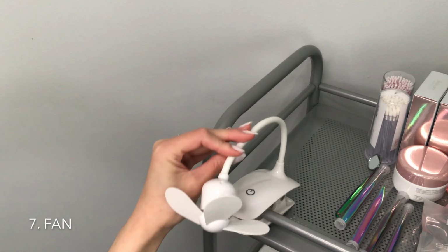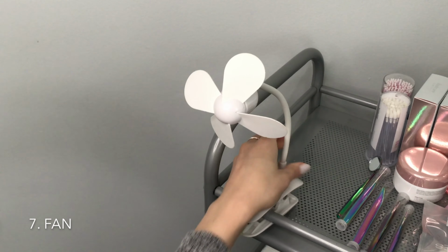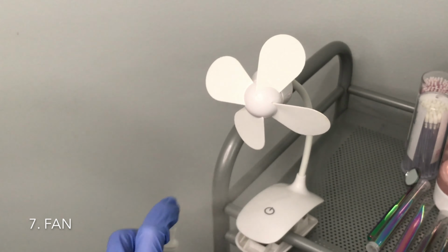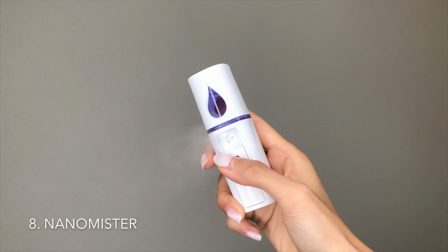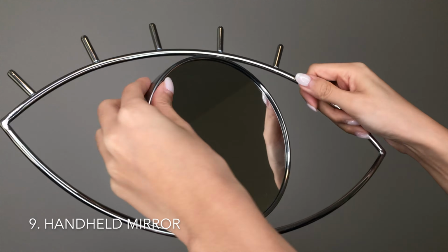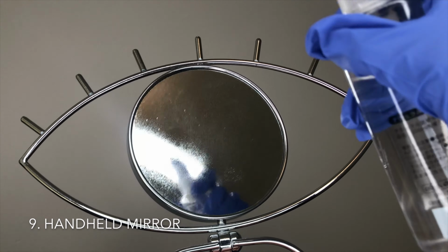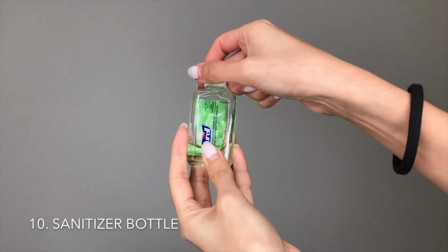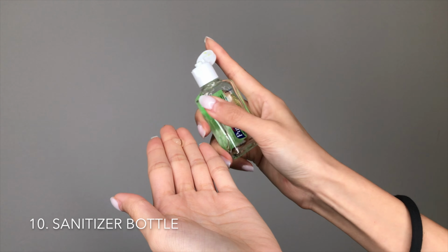The fan. After 2 hours of hands-on lashing and you reach over to the fan, what else have you touched? Your Nano Mister 2. How many times do you use this in one appointment? The handheld mirror. Your client touches this once at the end of every appointment and you probably handed it to them. Your sanitizer bottles. Yes, even the places you think would be the most clean.